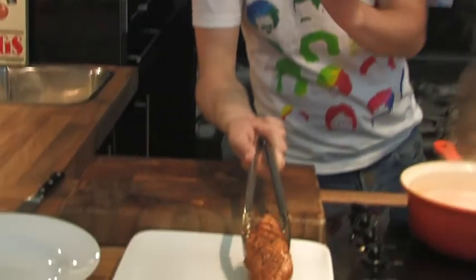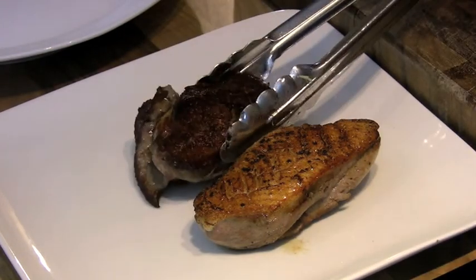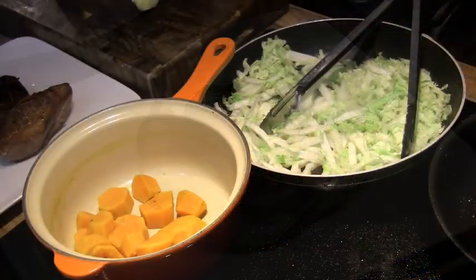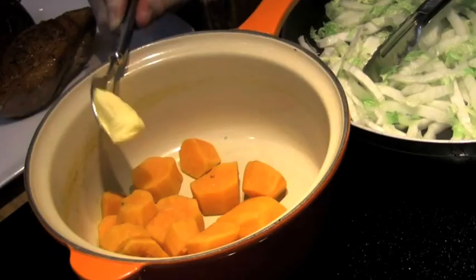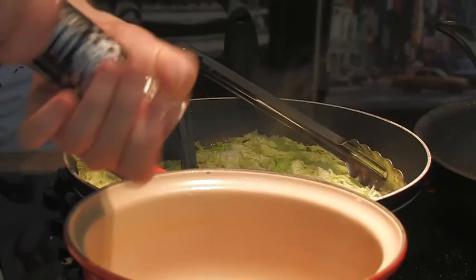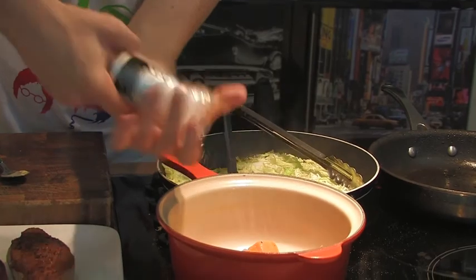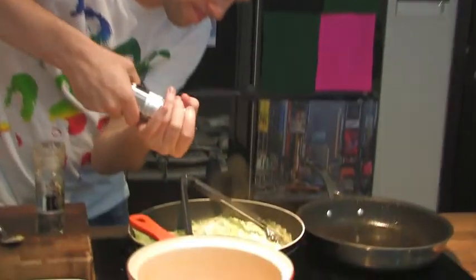What we're going to do is rest it for about 3 to 4 minutes on the plate, and as we do that, we can strain our lovely vegetables. Now, strain those, a little nub of butter into the sweet potato. Salt and pepper. Keeping the flavours nice and simple, nice and light, letting the duck stand out. A little bit of salt and pepper into the cabbage as well.